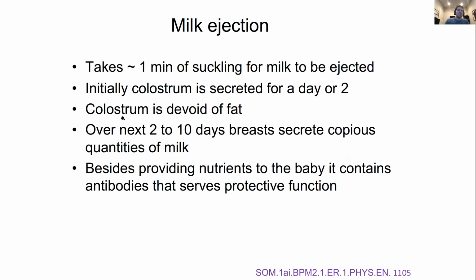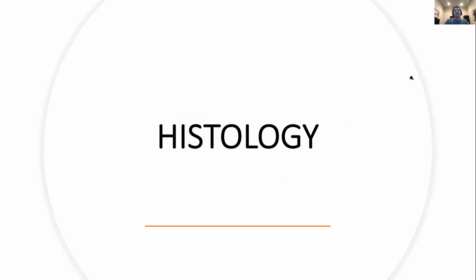I just want to make another point. The colostrum is super important. In that first 24 to 48 hours, the milk that's produced has a lot of antibodies. As I mentioned, IgAs are in there. So that's why it's really important to breastfeed the first few days, because this colostrum is going to be important to get a lot of the factors from mom to baby.